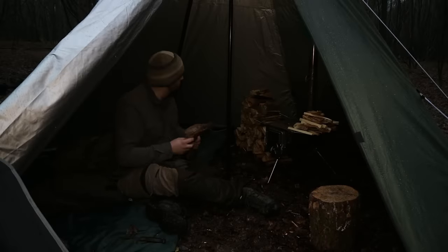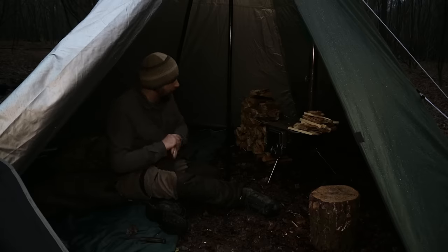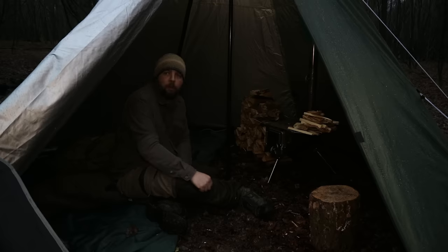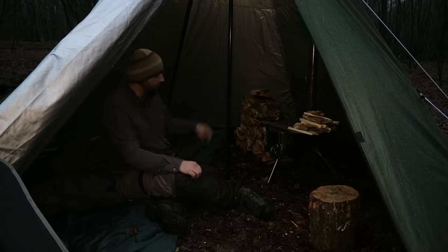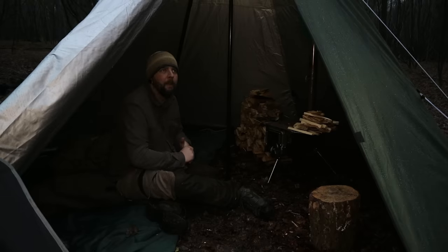I've got myself some birch bark, but I've got fire lighters with me anyway, but it's good to save them if you can. It's been nice having a wander around the woodland here, just into dusk now, just reacquainting myself with it, looking out for potential spots and materials and stuff. So I've got all my kindling ready, my firewood ready. I think I'm going to get this going because the temperature is dropping and getting a bit nippy.